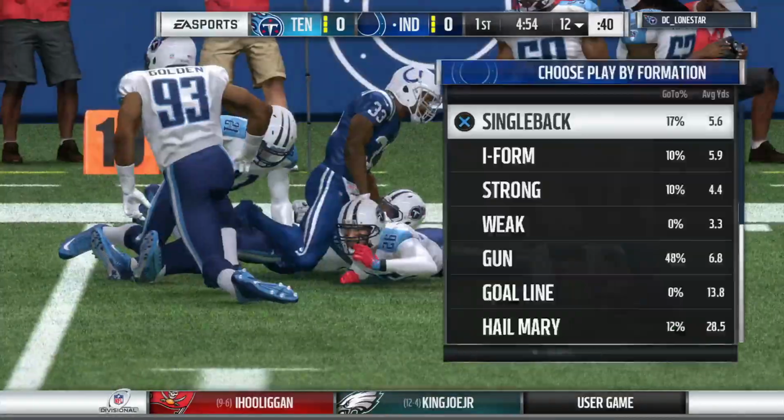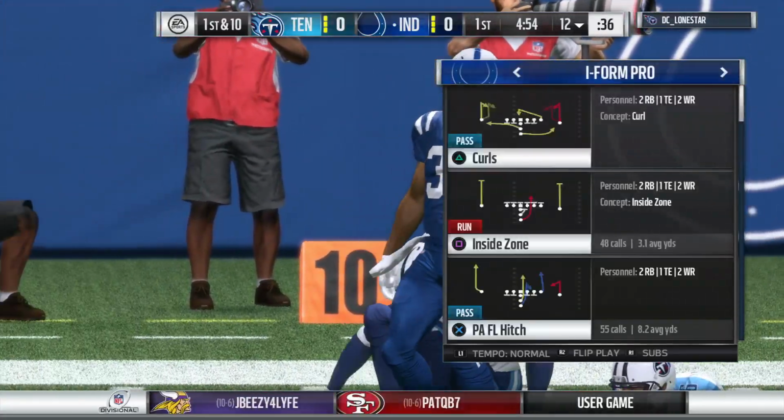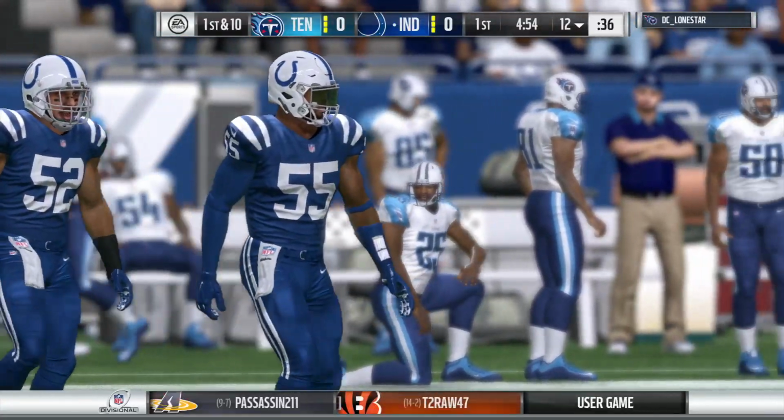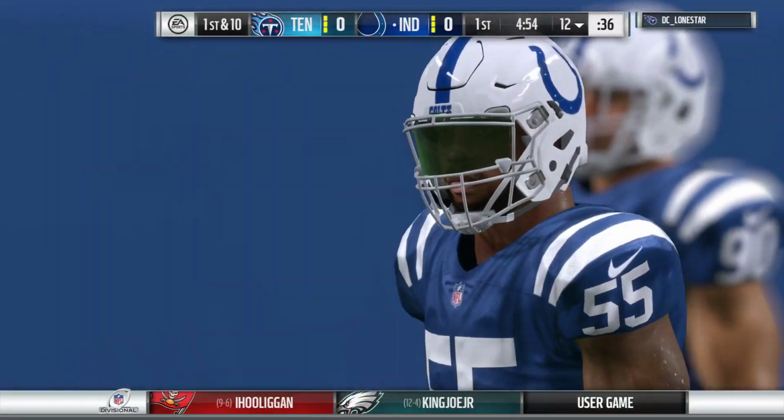43 yards on the punt, return of 4, and the Colts are going to take over, albeit deep in their own territory. And now Indianapolis set to take the field. And on the first drive, 3 and out.